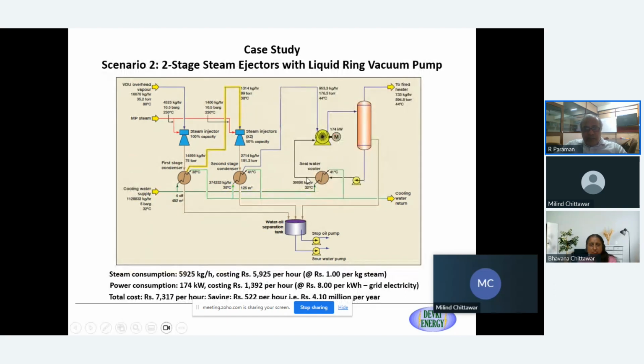Now, if we look at a scenario where these two steam ejectors continue to work, giving you the gases here at 176 torr, from here it is handed over to a liquid ring vacuum pump. The power required for the vacuum pump is only 174 kilowatt. The cost of grid power to be used over here is about 8 rupees per kilowatt hour. Because the cogeneration plant is a self-regulating plant, we are making an assumption that any additional electricity demand would have to come from the grid, which is 8 rupees. Steam cost continues to remain at 1.